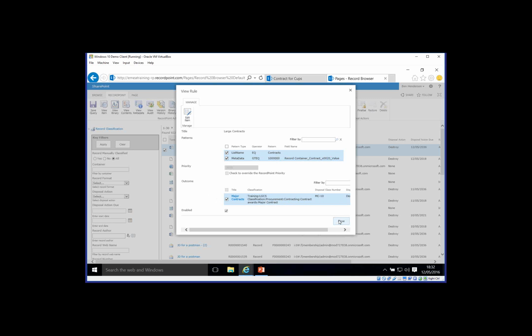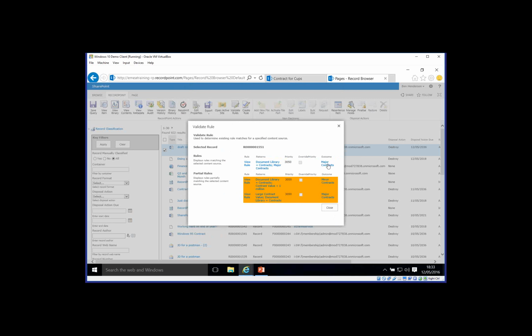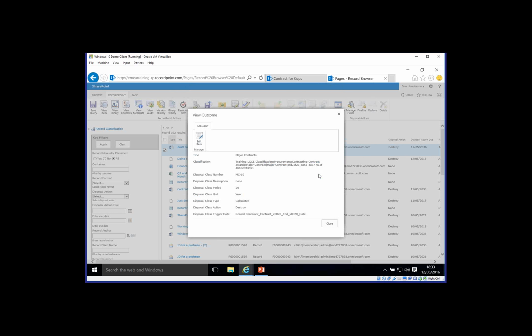It's important to note the disposal actions. If I go in and just have a look at those, you can see here that I've calculated the disposal action based on the contract end date, and we entered that in when we were creating the contract within the SharePoint site. What it's going to do is calculate 20 years after that contract end date in order for this item to be disposed.